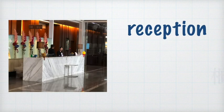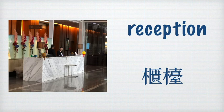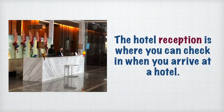Reception. 柜台 Reception. The hotel reception is where you can check in when you arrive at the hotel.